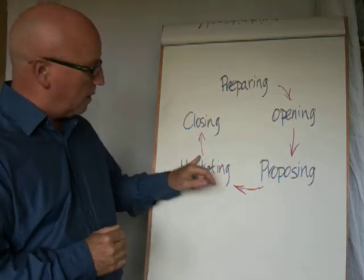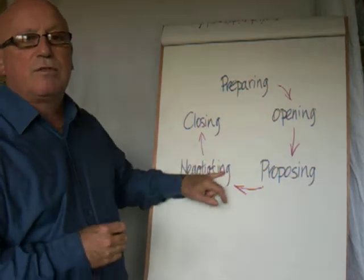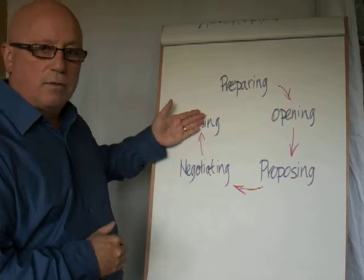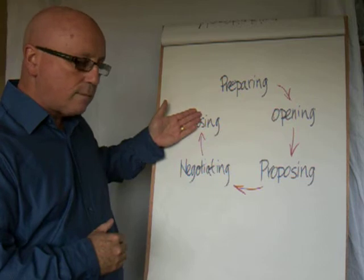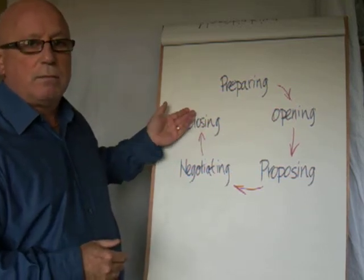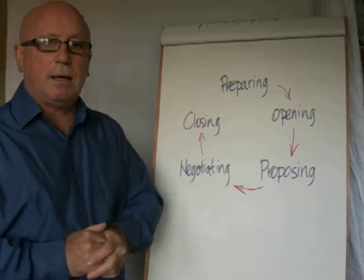And also, part of the language I've got to use here, you need to use very specific language, and again we'll look at that shortly. And the final part, of course, is a closing. Now, if it's a simple, straightforward negotiation, the closing might just be something like a handshake and an agreement.